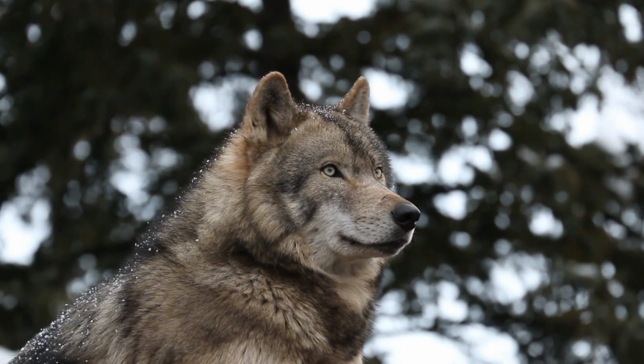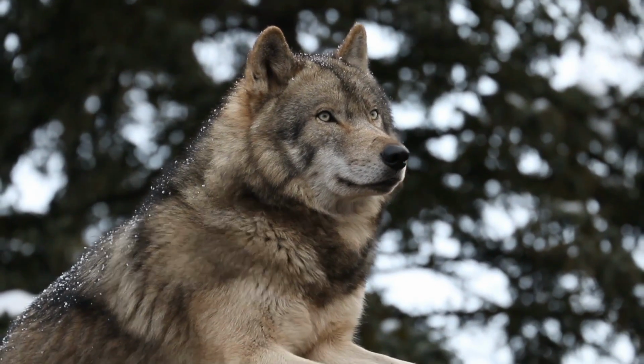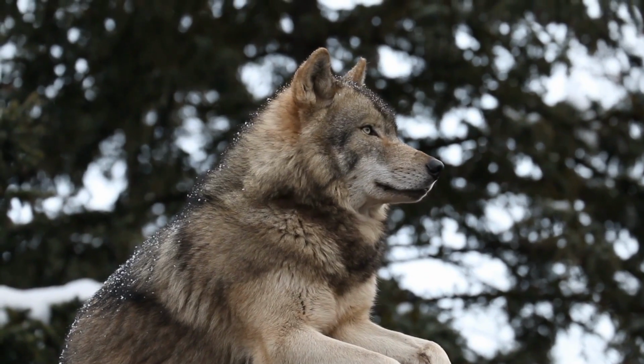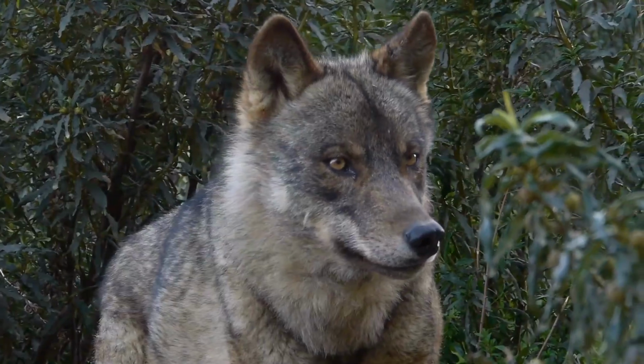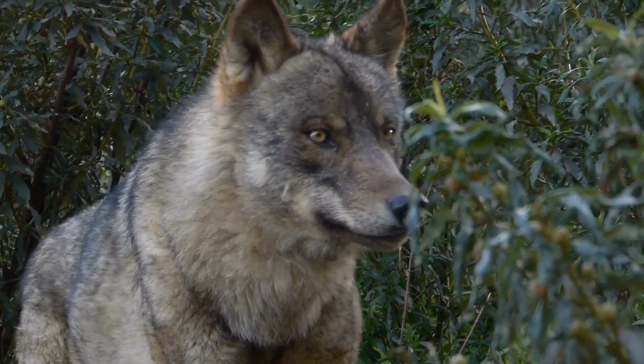Mongolian wolves are over 5 feet length and about 2.5 feet tall at the shoulder. They weigh about 85 pounds. They have closely spaced black speckles on the muzzle, below the eyes, and on the upper cheeks and ears. They prey on ungulates, small mammals, birds and carrion.